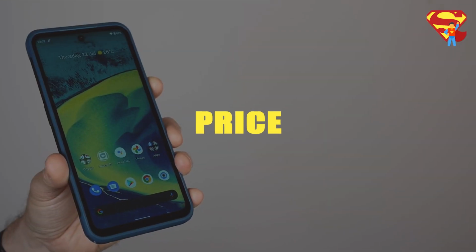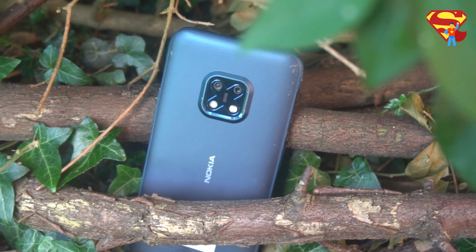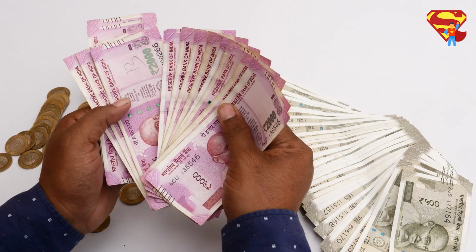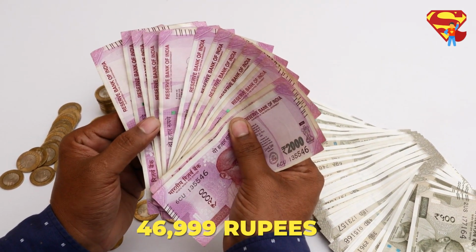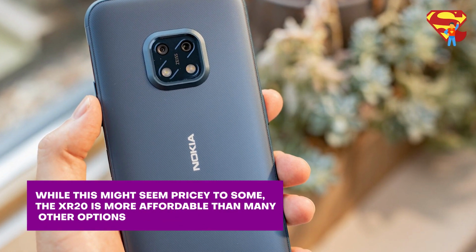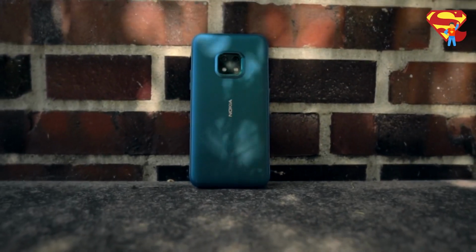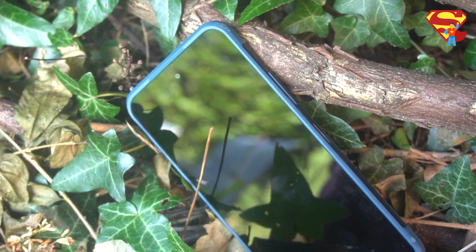First off, let's check out the price tag. The price for Nokia XR20 ranges from £399 to £449. It is priced at 46,999 rupees in India and $550 in the United States. While this might seem pricey to some, the XR20 is more affordable than many other options, and thankfully, there are often discounts at major sale events, so you possibly can get it for cheaper.